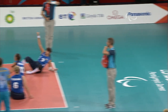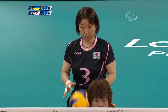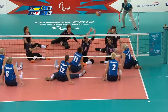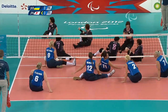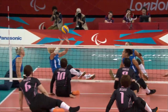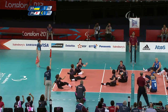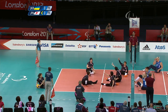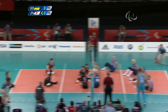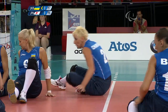And the spike deflected away. Sinchuk comes out of the game for Ukraine. The serve from Okahira. And Ukraine have not been able to put Japan away in this first set yet. And now we're level again. It was a short-lived parity for the Japanese.